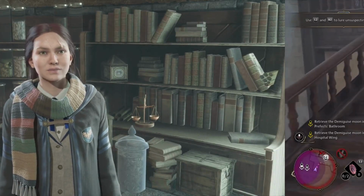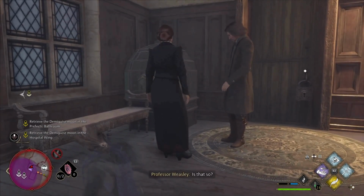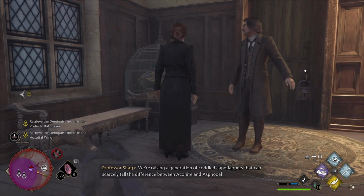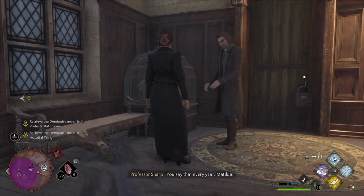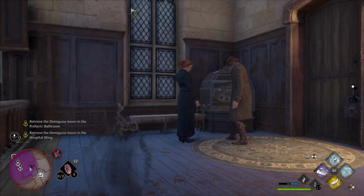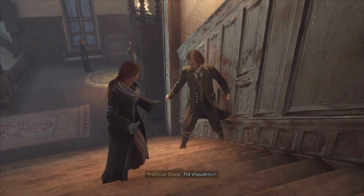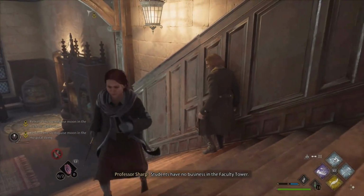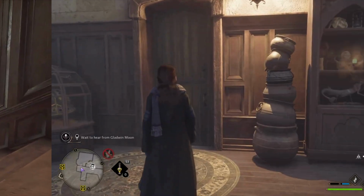Yes, Professor, of course. How are your students getting along this year? Rather poorly, I'd say. Is that so? We're raising a generation of coddled cape flappers that can scarcely tell the difference between aconite and asphodel. Yes, well, it's still early. Perhaps they'll improve. You say that every year, Matilda. Impudence! Professor Fig should keep a better eye on you.